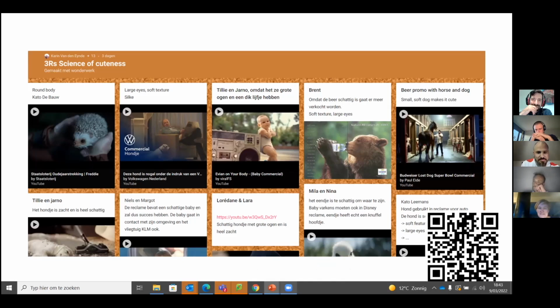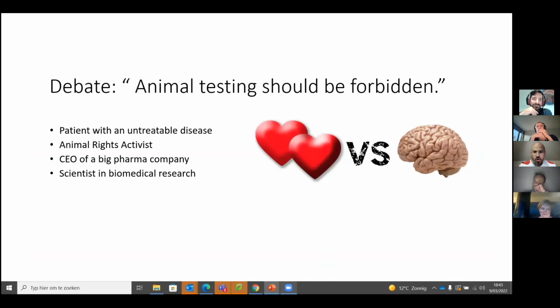Now you know that the Kindchenschema principle is responsible for our emotions towards animals. We can get to the core of our learning scenario. In a minute, you will be assigned to a breakout room to debate a thesis. We will give a signal when you can split to the breakout rooms. And our thesis is: should animal testing be forbidden?